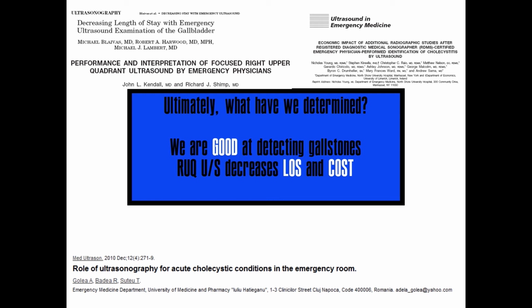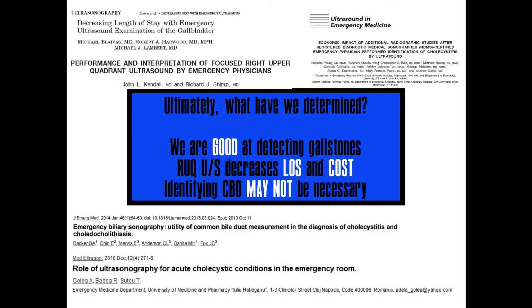This has applications not just in the emergency department, but in the ICU, where you don't have to send patients down to radiology, or on the medical floors as well, when you don't have to order tests and wait for the results to come. Certainly expedites care for patients.